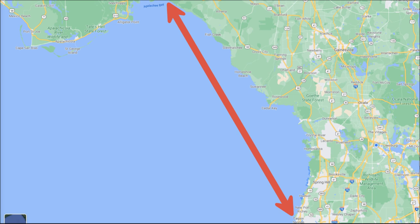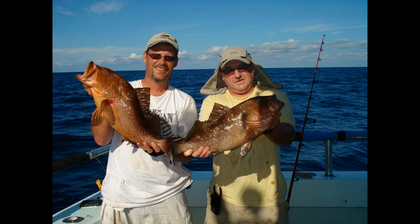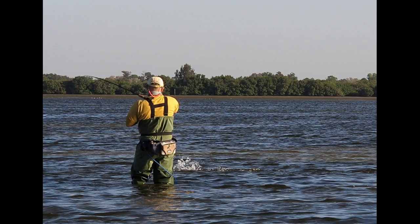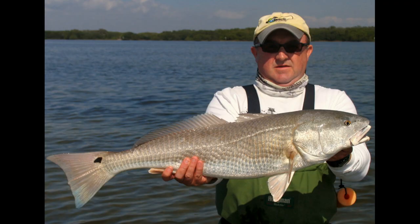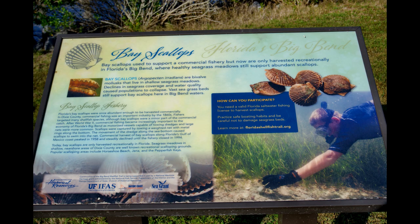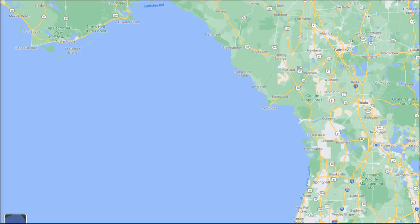Outdoor activities abound, including kayaking, trail hiking, bicycling, bird watching, and my favorite, saltwater fishing. There are many ways to fish the Nature Coast, from offshore fishing on a chartered boat catching snapper, grouper, amberjack, to inshore fishing by wading, kayaking, or bay boat for trout and redfish. Also, let's not forget the scalloping season, harvesting that occurs along the Nature Coast during the summertime. We'll bring you a video on that when the season opens.